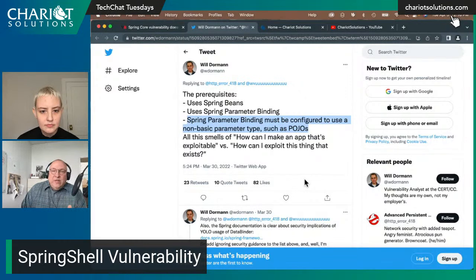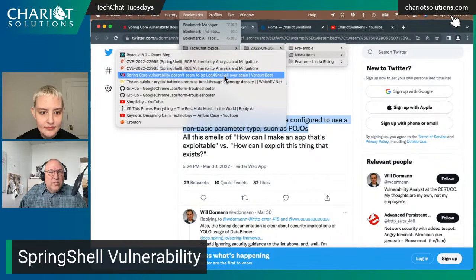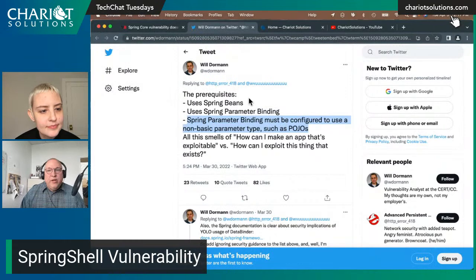Most front-end applications today are things like React and Angular and Vue, communicating with JSON back and forth with RESTful APIs. If you still have a traditional server-side JSP-based app and you decide to use plain old Java objects in a parameter list with query strings, this might be you. His comment was, all this smells of how can I make an app that's exploitable as opposed to how can I exploit this thing that exists? I take that as a pretty decent potential view about this. That's pretty much everything I have to say about that. So check your Spring applications. Make sure you either patched them or put some mitigation efforts in place, which you can find out there. And I'll post a link to that.